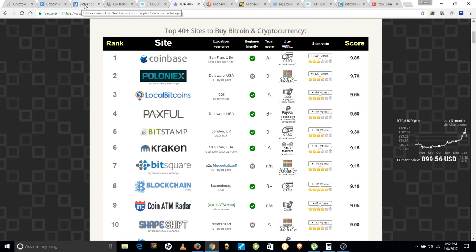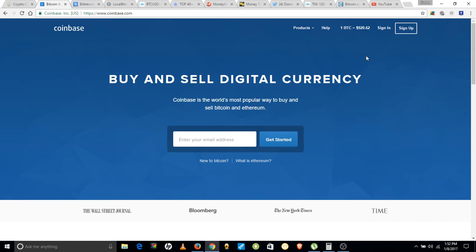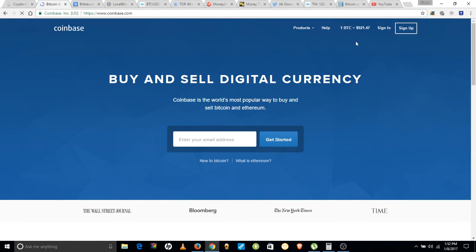But just for example's sake, let's just say this is the best opportunity you find, $908, and then you transfer it to Coinbase. It's still $908. Of course, the value doesn't automatically increase until you sell it. If you sell it in Coinbase, it's converted to cash and then sent to your dollar wallet. Then it becomes $920. That's how much people are willing to pay for it in dollars, not in Bitcoin. So your $908 here in Bitcoin, $909 now, becomes $921.